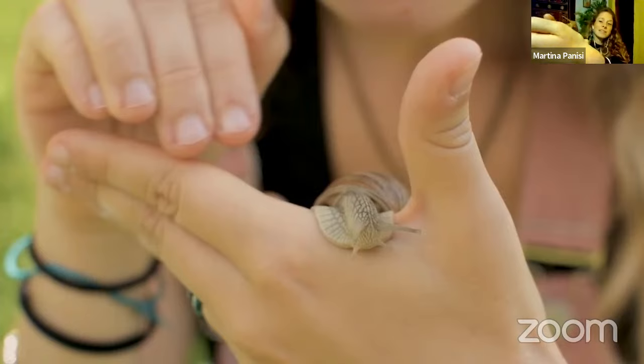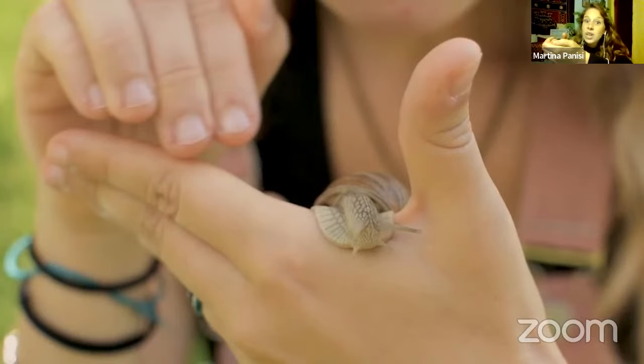For example, insects, bees, ants, flies, they help with pollination, producing about three quarters of all the food and fruits that we eat. So every time you are eating a fruit at your home, remember, behind that fruit, there is the work of a bee, of an ant, or of a fly. Without them, we couldn't eat much of the food we have at home.